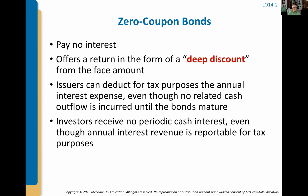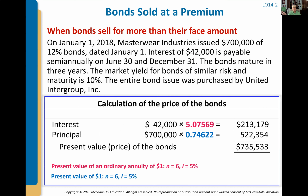You could also sell bonds that have no payments along the way. They're called zero coupon bonds, and they would be sold at obviously a deep discount from the face amount because they never pay any interest. So you still record interest expense for tax purposes, they say here, and we will record interest expense in accounting as well, but I won't get into all of that. Okay, here is the same thing that we just looked at for discounts, except it's the opposite scenario. These bonds, the same 12% bonds, but the only thing that changed in this problem is the market rate is 10%. So we're paying more interest than the market.